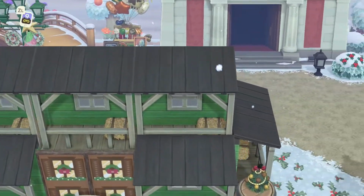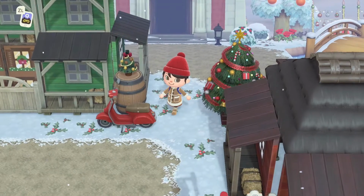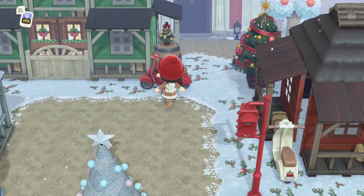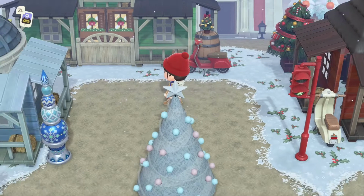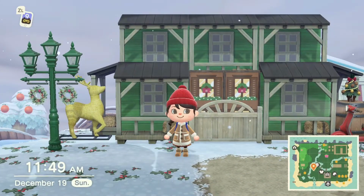But I think it came together nicely. We'll take a little walk through here and then we'll be sure to switch to nighttime so you can see the difference. We added a few little things like a few more scooters, some barrels, more of the festive items, of course, including this illuminated reindeer.